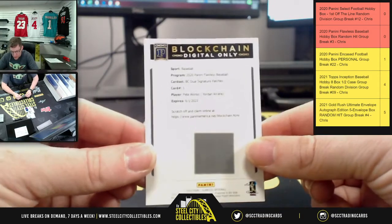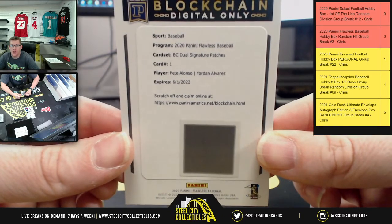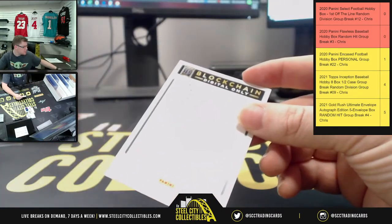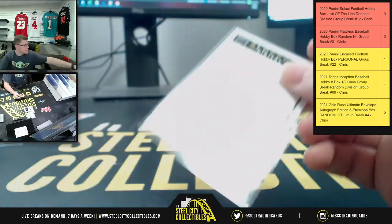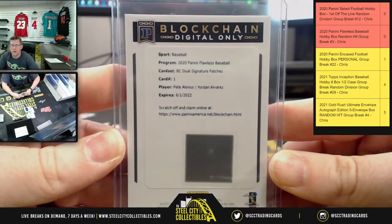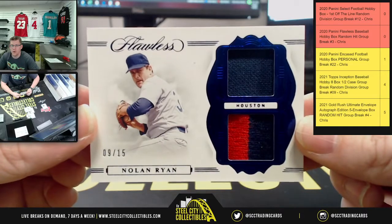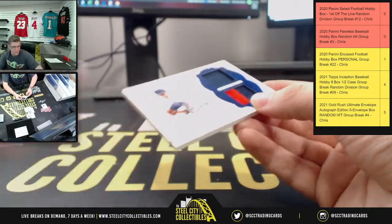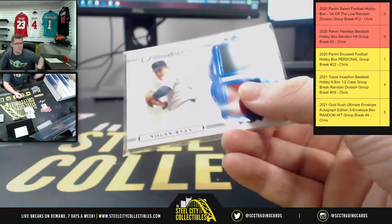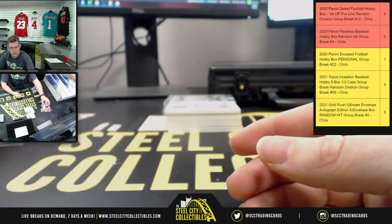release. Okay, so your blockchain is going to be BC Dual Signature Patches, card number one, the Polar Bear, Pete Alonso, with Yordan Alvarez. There you go. Pete Alonso, Yordan Alvarez, the blockchain. First up, you have 9 of 15, Nolan Ryan. The dual patches. And OG indeed.